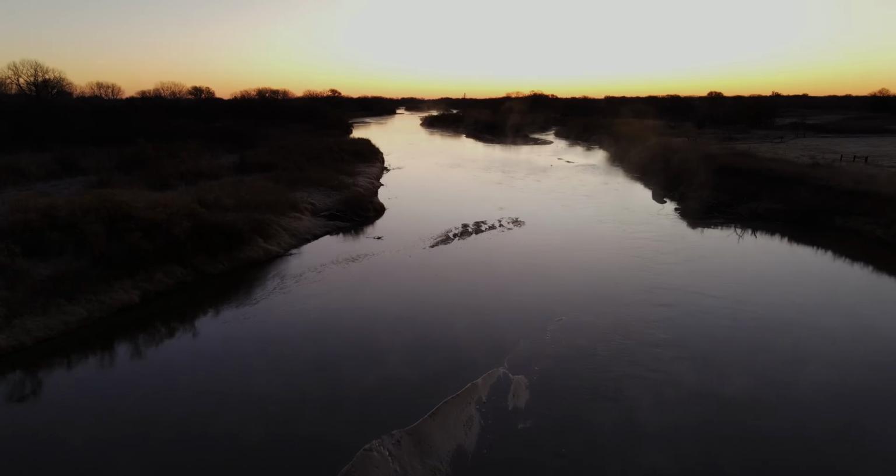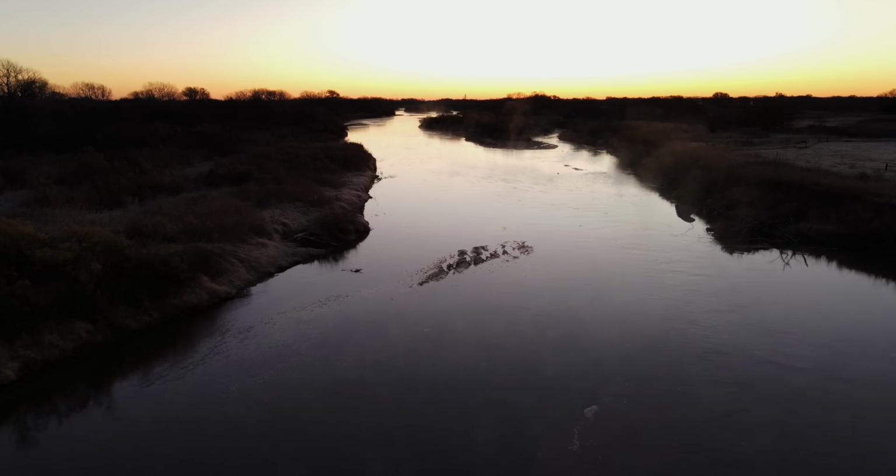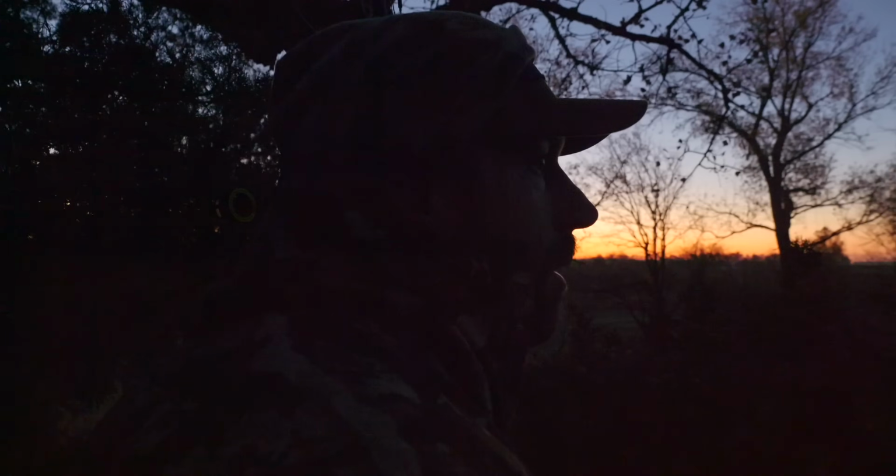Archery hunting for whitetail bucks here in Oklahoma is a completely foreign style of hunting to me, so it's really fun to learn a new way of hunting big game.